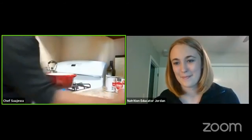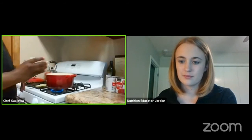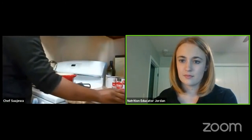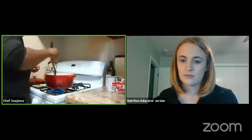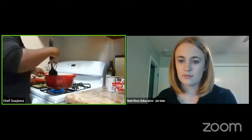All right, so now that I've got that, the next thing we're going to do is toast our spices. In this step, we are going to be adding our spices to this mixture, and we're going to be cooking it for about 1 to 2 minutes. So I just turned it down to a low heat, adding my spices, and I'm cooking that with my garlic and my onions. It smells lovely.